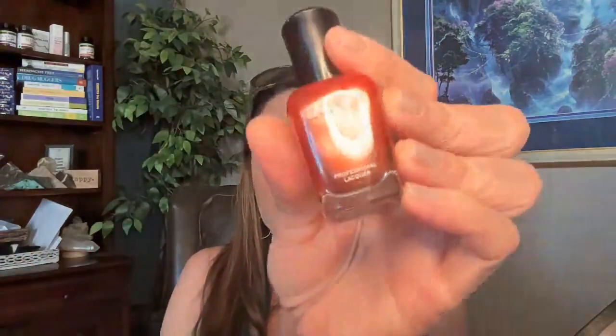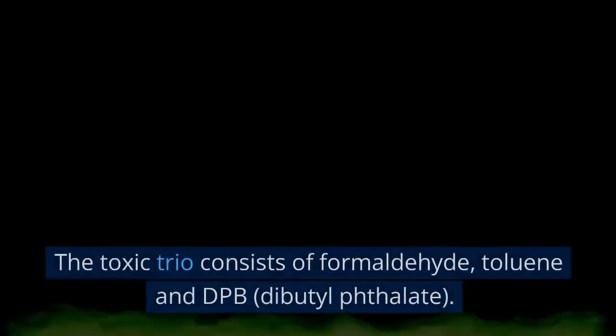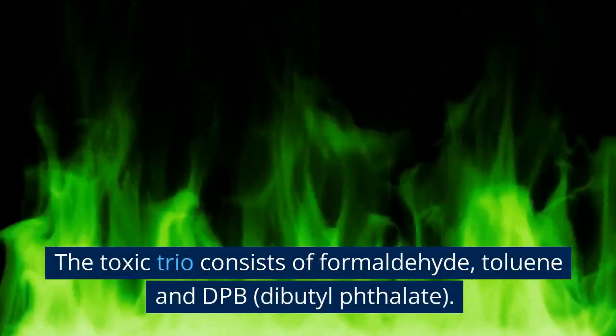We know it's a big problem because many great brands, including OPI, which is what I'm wearing right now. If you like it, this is called Throw Me a Kiss. But OPI and other brands like Mineral Fusion and Zoya, these are just a few of many, but they've gone to great lengths to either avoid what's called the toxic trio or to reformulate their brands without it. The toxic trio consists of formaldehyde, toluene, and dibutyl phthalate.